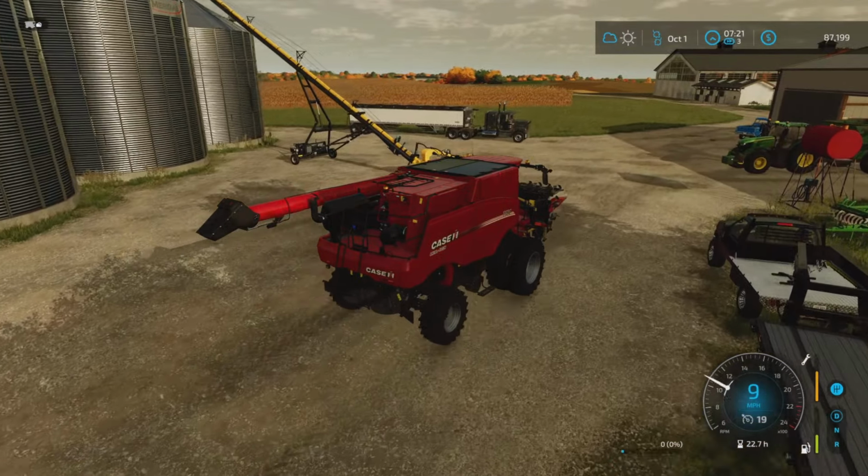I gotta turn that to be able to open the dump on the trailer. I gotta be inside here and I gotta have it on. Pretty sure that's the way it works. So there we go. So that's how we're doing it. We just dump from the grain cart into the back of the trailer, and then we just drop it out the back of the trailer into the bin that way.